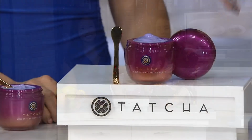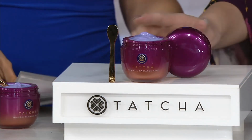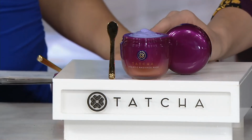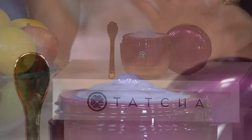Radiance mask. This is something Jennifer introduced to me probably about 2 years ago, because as many of you know, I've had problematic skin and hyperpigmentation and different kinds of things like that. So I've been using this for quite some time. It's this purple, as you can see, creamy mask.